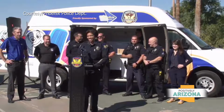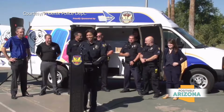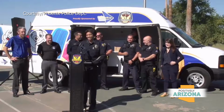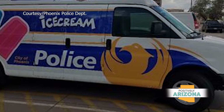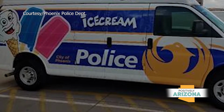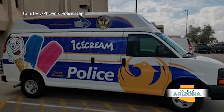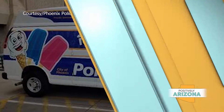The Phoenix Police Department has added a new vehicle to its fleet, but this one's not for catching criminals. The department is trading in the lights and sirens for something a little cooler, their very own ice cream truck. The truck will make stops at police events around the valley, and the purpose of the truck is to help Phoenix police better connect with the community.